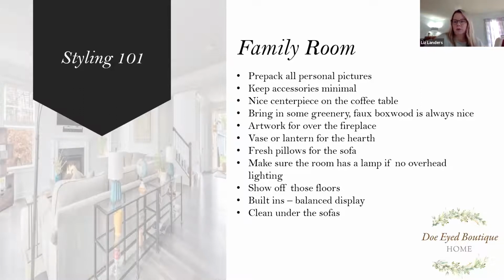Therefore, pre-pack all the personal photos, even if you had them in the entryway. And I'm sure this one's a no-brainer for everybody. But lots of times I've had clients who were very apprehensive about taking down their personal photos. They really didn't want to.